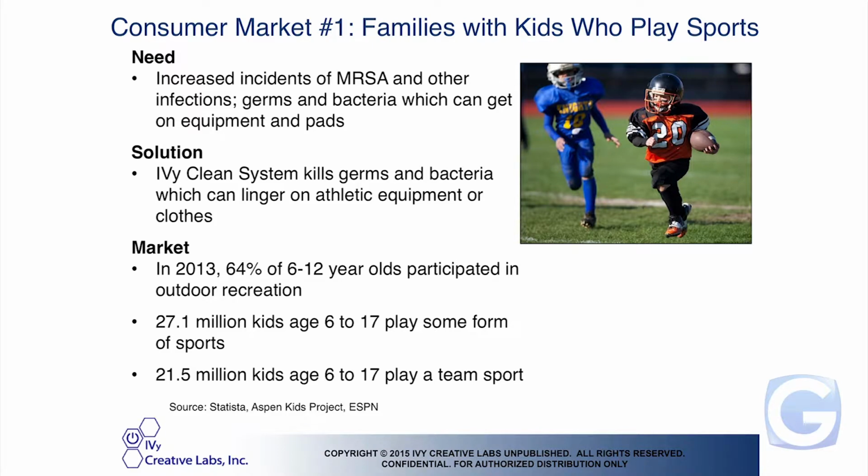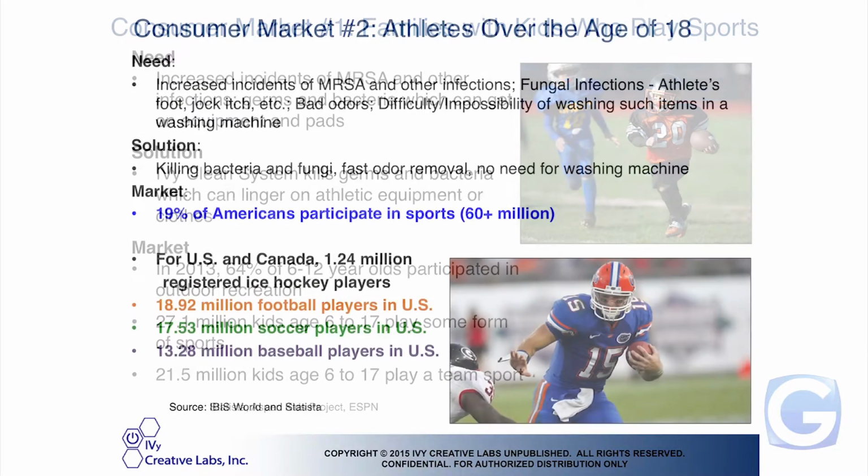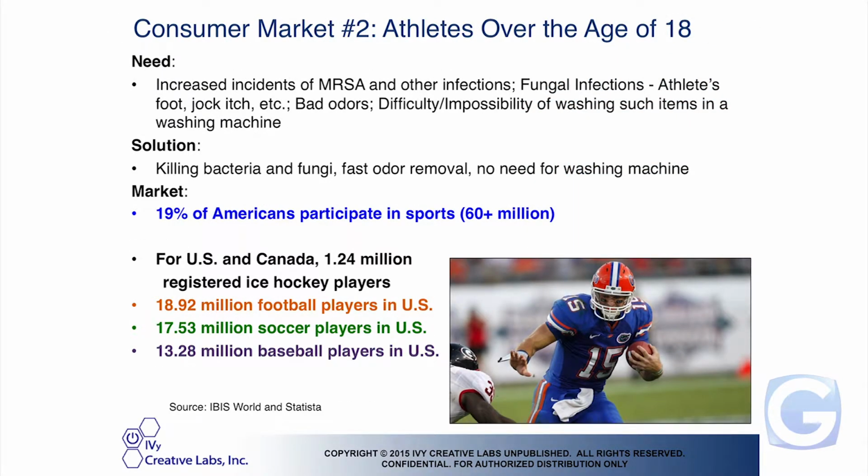Consumer athletics, there's a lot of text. I won't go over all of that, but there are 60+ million Americans that play sports. In 2013, 64% of all 6 to 12-year-olds participated in a sport. So that market is very, very large, especially with wholesale teams, when we will eventually want to get into an institutional deal with a sports team or like UF with a football team. They spend a ton of money on equipment, and to just take one more step and protect their players and make sure they're not out with an infection, they don't get sick, they stay healthy. I think this is a very lucrative opportunity.